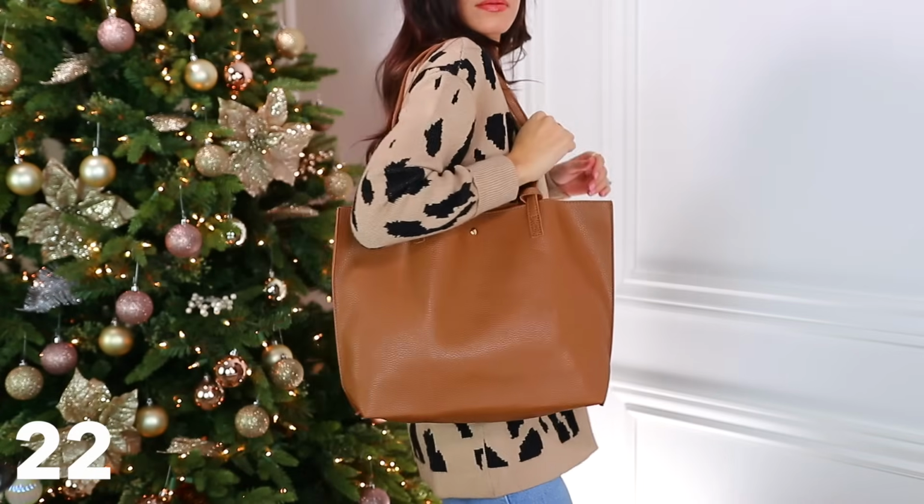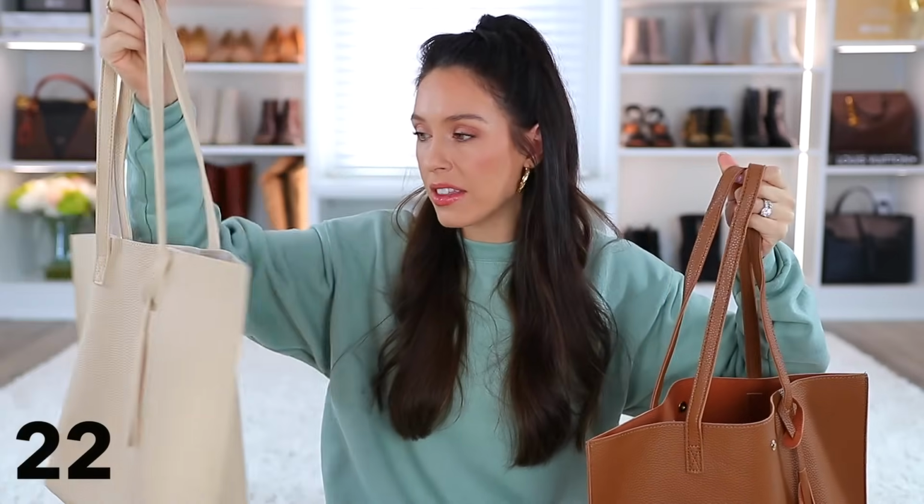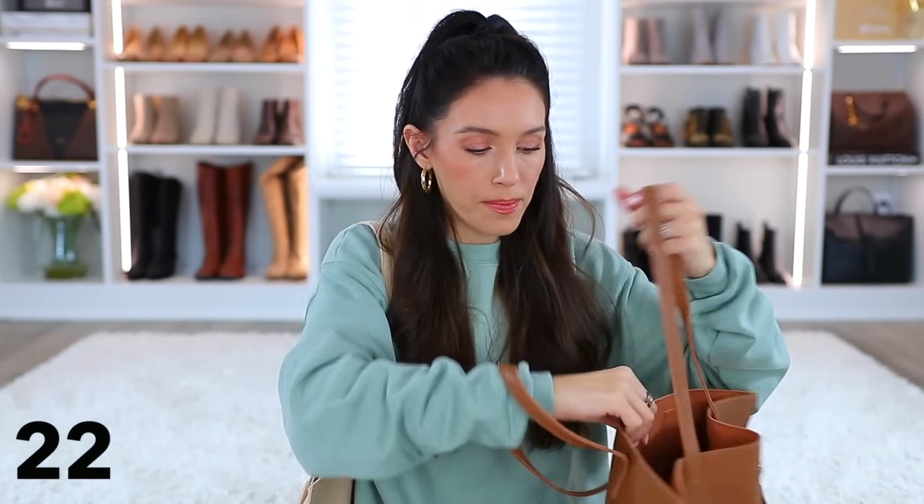So this is a brown camel-y color. This is, I think, called beige or cream. I love it. It's just the perfect tote size. It has a magnetic closure. There's another little section in here. It's just a really, really nice bag.